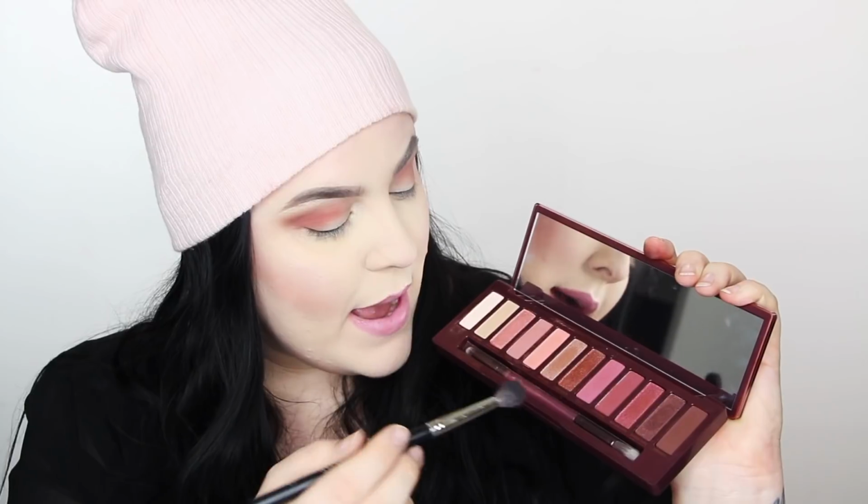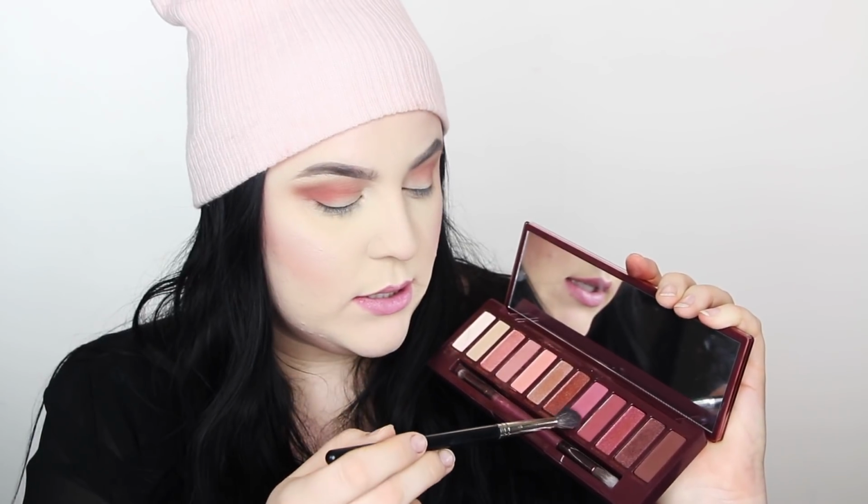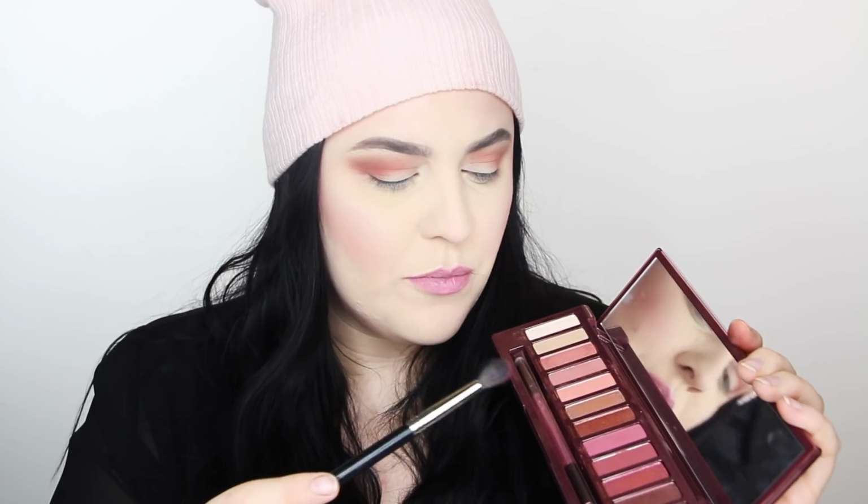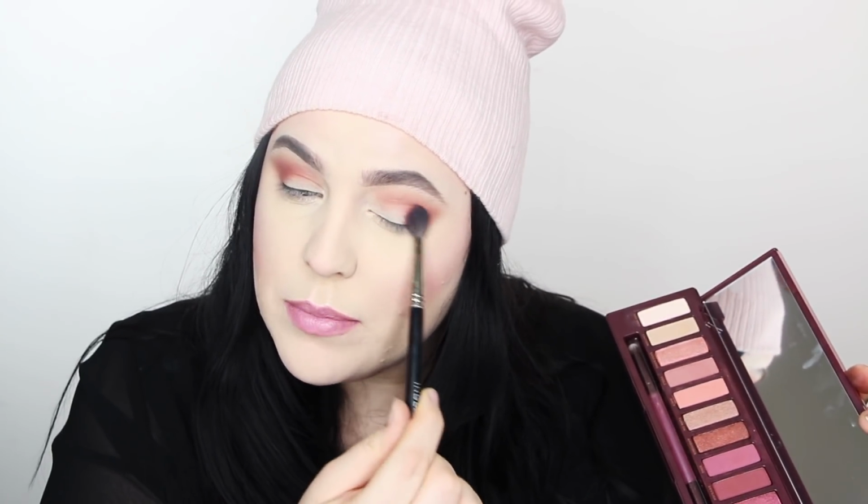Okay, I have a little bit of fallout here because I picked up so much on my brush because I didn't realize it was going to be this pigmented. So that's my fault. I have no idea where I want to go with this look at all. But I do think I'm going to pick up another matte. I'm going to grab Bing, methinks. Yeah, I'm going to be careful with it because it's so pigmented. And they're kind of powdery too. What is happening? Is this brush just destroying them? That could be it. I'm just going to pop this here.